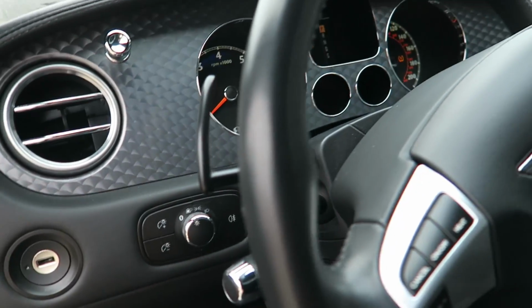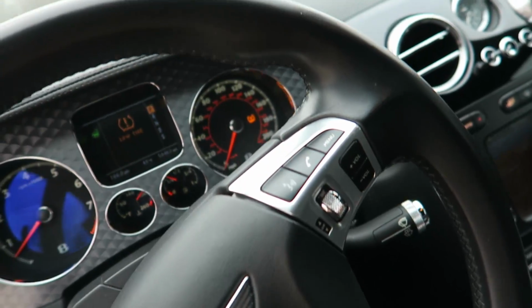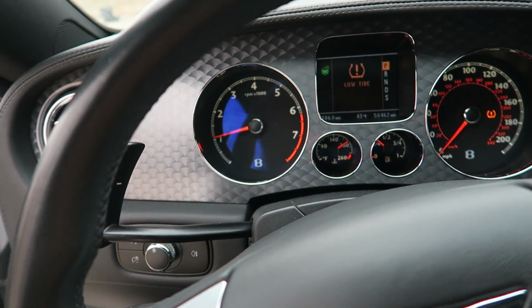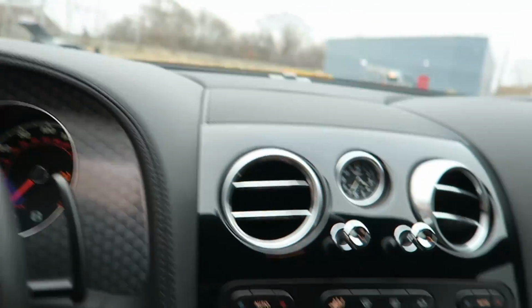Oh my God, Colin, you're so short, I can't get in. Oh my God. But not a bad noise. Oh, it's got a low tire. It's unhappy about that. Uh-oh, might be temperature.